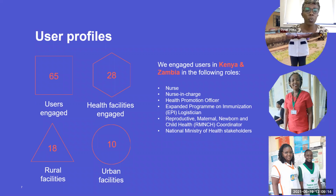For example, we engaged EPI logisticians, which are persons responsible for vaccine distribution, health promotion officers, who are community advocates on health-related issues such as disease control and management, nurses at facilities that offer the vaccines, as well as facility in-charges and MOH stakeholders, that is the Ministry of Health stakeholders.